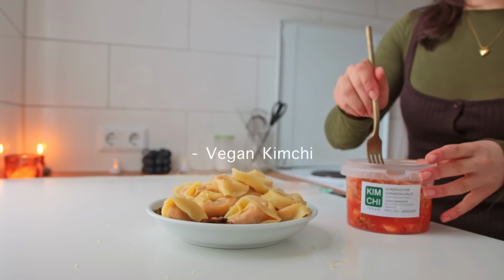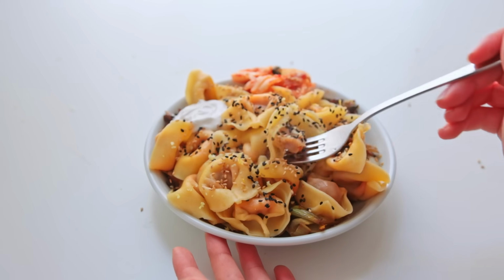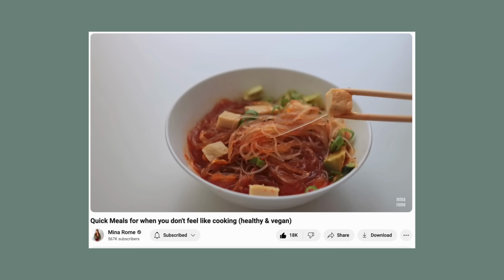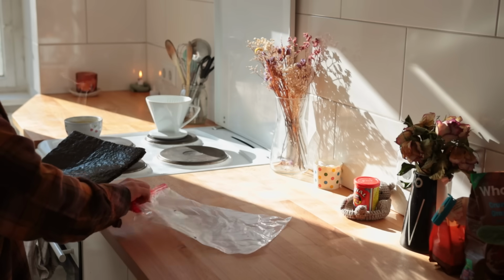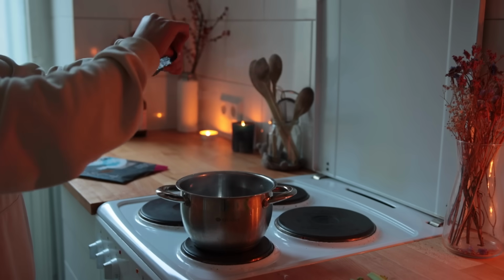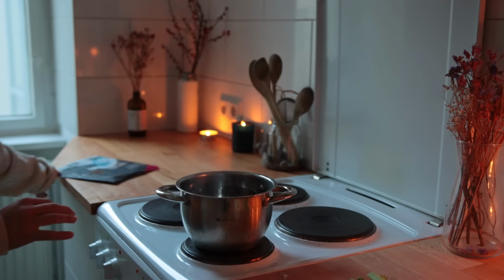Vegan kimchi is an honorable mention as well, I would say, because I don't crave it all the time, but it's nice to have and it can boost the flavor of so many of your dishes. Same goes for nori sheets, which aren't just great for making sushi, but again, use it to enhance your soups, broths, bowls. It gives everything a slight seaside type flavor.